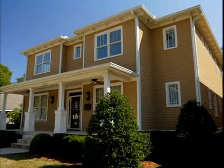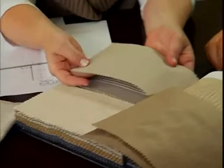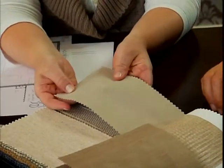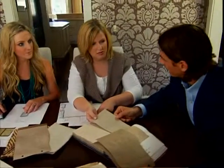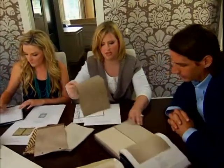Today, Jenny and I are at Trey's house to show him some options for his dining room. Let's start with the drapes. We've got this selection here. It's got a little bit of a shimmer to it. Not metallic, just the way it's woven. Okay, good. Well, I like that. Okay, there's one selection out of the way.